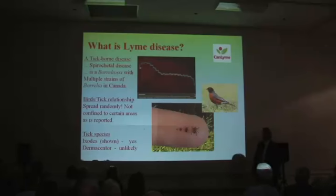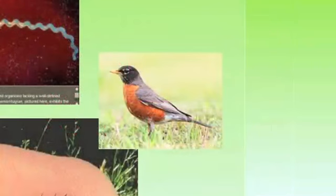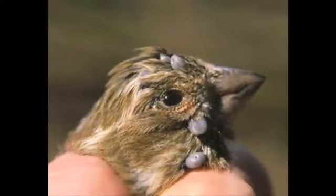So there are a lot of different researchers looking at this and trying to find better ways to improve testing. There are better tests to be had, but you typically have to have your blood sent out of country to either the United States or Europe. As you see there, there is a very definite bird-tick relationship. People wonder, how are these ticks arriving? Well, our friendly little robins and sparrows and finches that arrive in the spring also bring with them a lot of infected ticks. Upwards of about 250 million ticks are brought into Canada every year on our migratory birds.